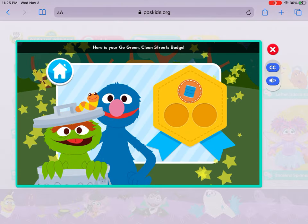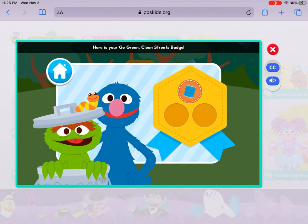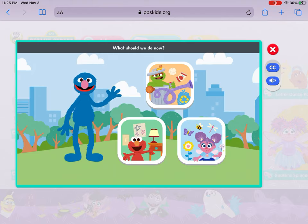You did it! Here is your Go Green Clean Streets badge! For helping pick up and recycle trash. Wow, you are so good at caring for our planet. What should we do now?